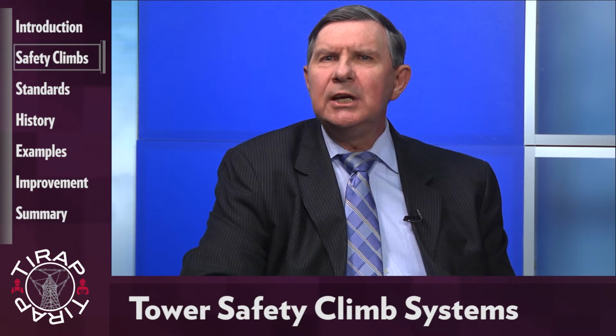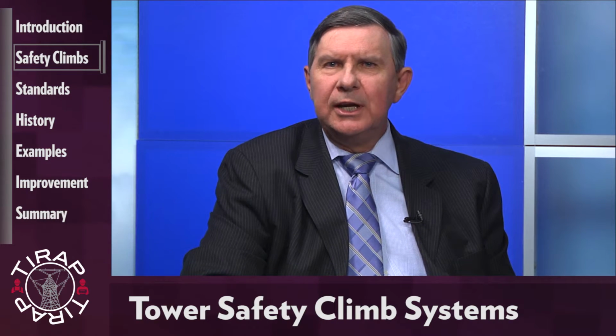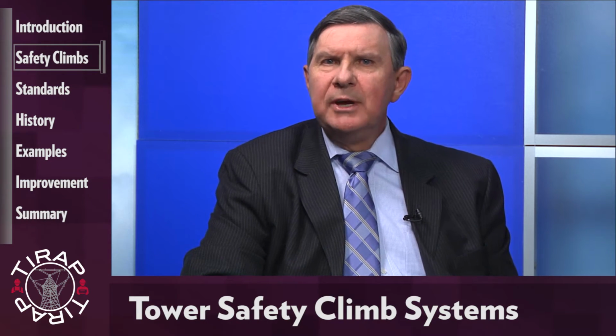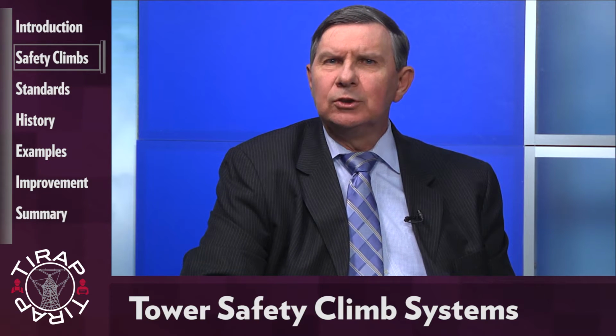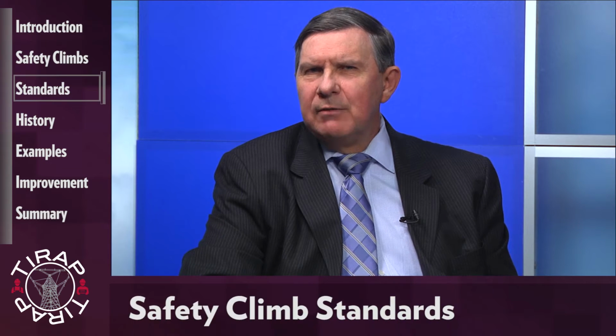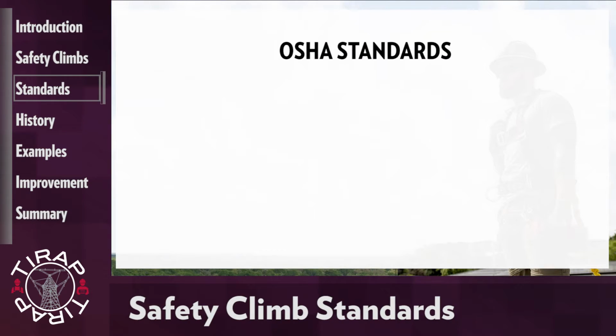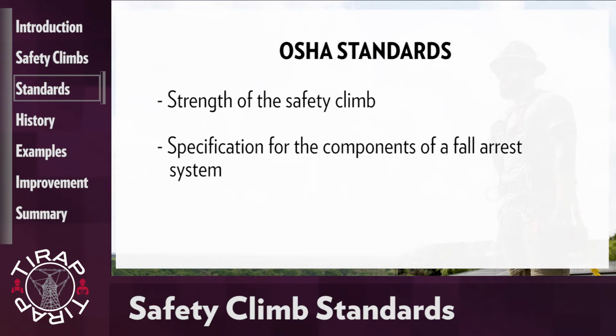This equipment, when used properly, can also reduce the fatigue on a climber, as it allows a climber to go up or down without the need for double hooking or some other means of ensuring 100% connection 100% of the time. There are many standards that govern the safety climb equipment and how it's used. The OSHA standards have specific criteria for the strength of the safety climb, specifications for the components of a fall arrest system, and of course safe use of the system.